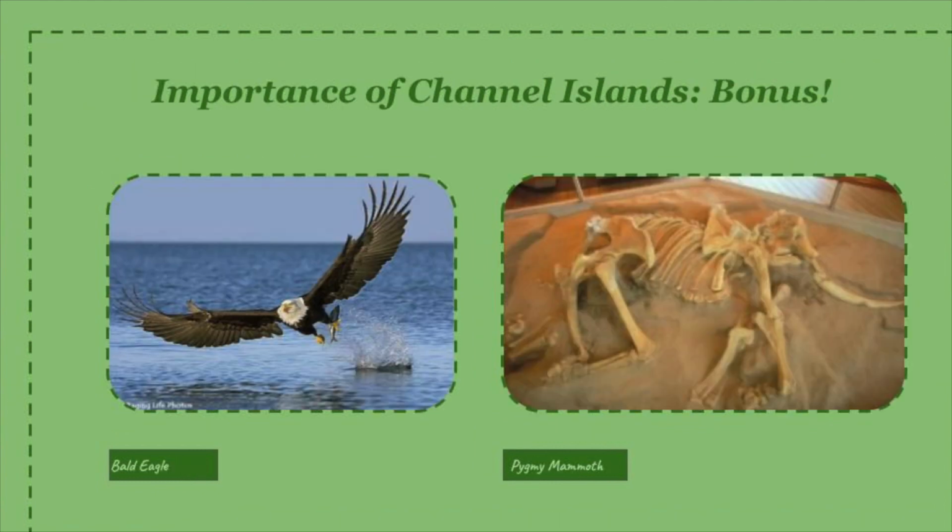Here's a bonus for you. These aren't state symbols, however, the country's bird, the bald eagle, can be found on the Channel Islands. And mammoth remains have also been found on the Channel Islands, which isn't any sort of symbol, it's just cool.